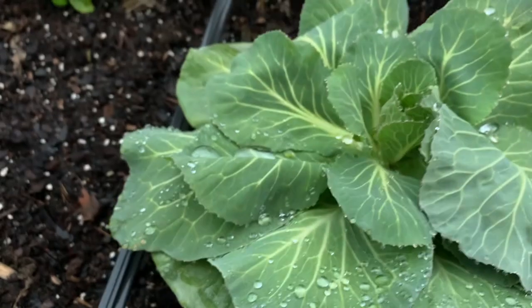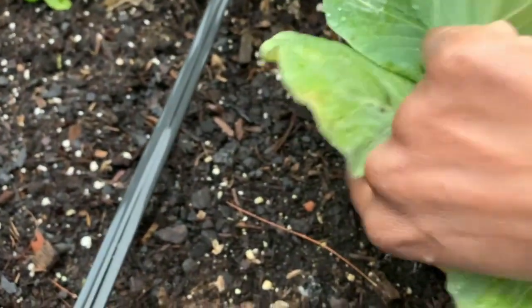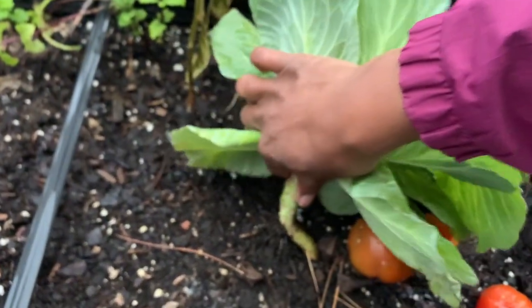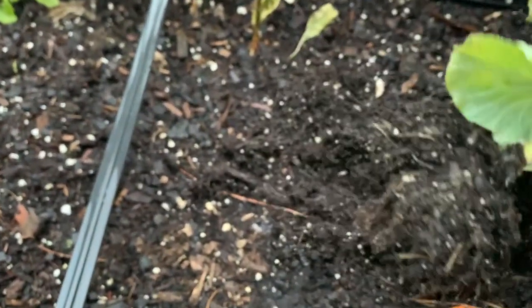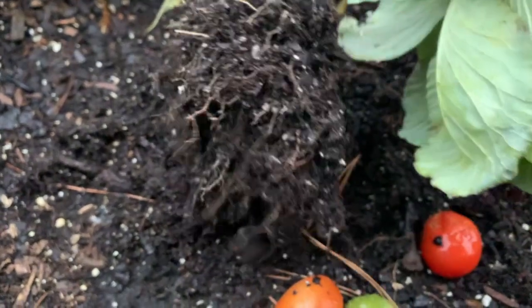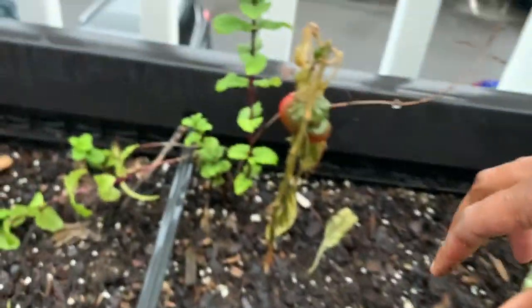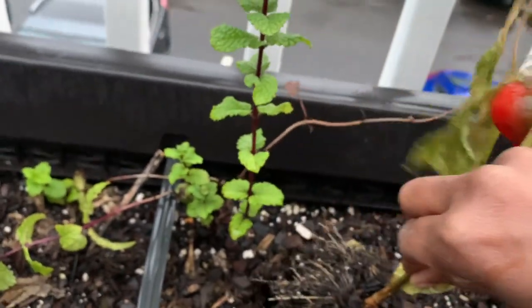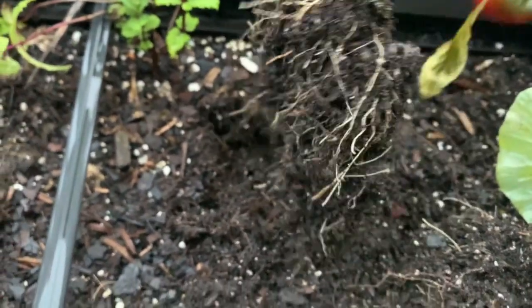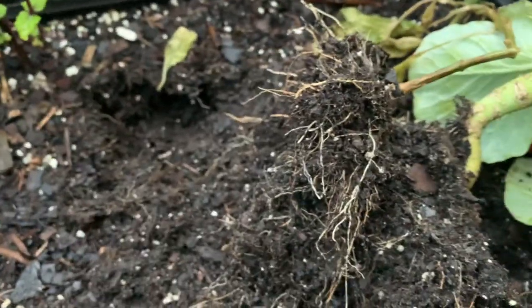This was the cabbage. There's Copenhagen cabbage. Let's go ahead and just get that pulled up. I'm gonna dust some of the soil off of there. But that's that. This was the green pepper. Bye-bye. Good, nice roots though. Again, I'll dust some of the soil off of that.